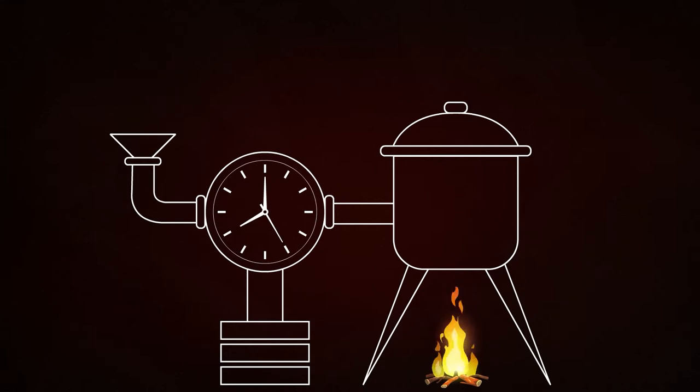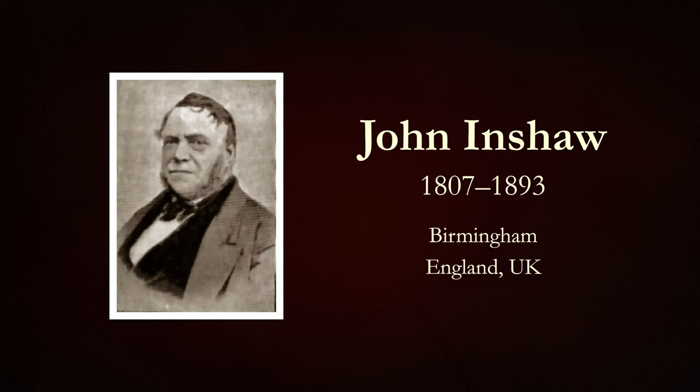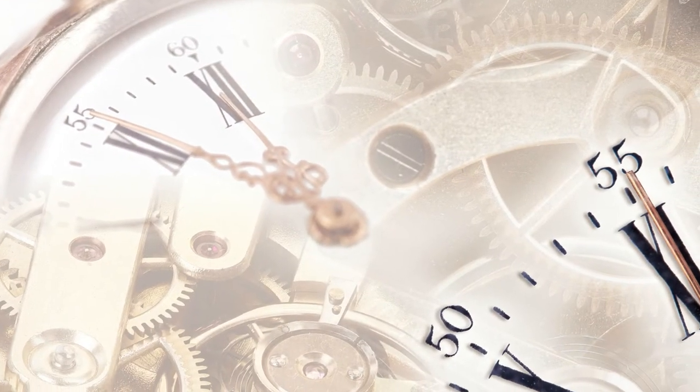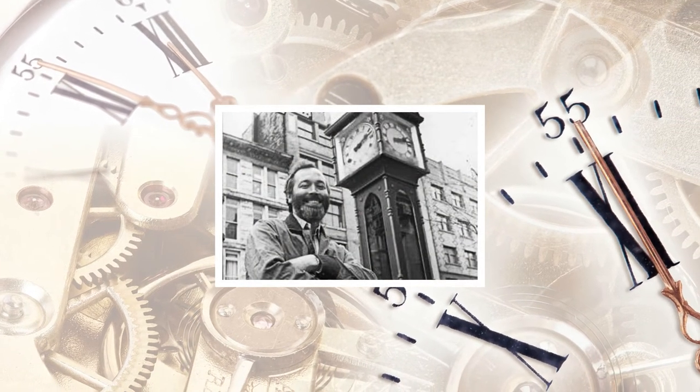With all the attractiveness of this idea, there was one essential problem. Nobody at that time had experience in similar work. Only John Inshaw, who built a steam clock for his tavern in Birmingham, UK, a little less than 100 years ago. Looking for a solution, the city administration approached Ray Saunders. Ray Saunders enthusiastically accepted the challenge.